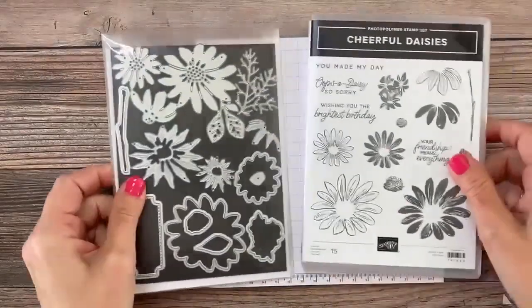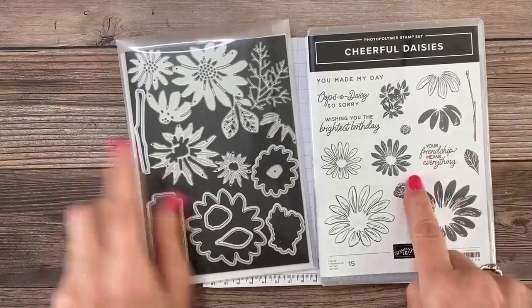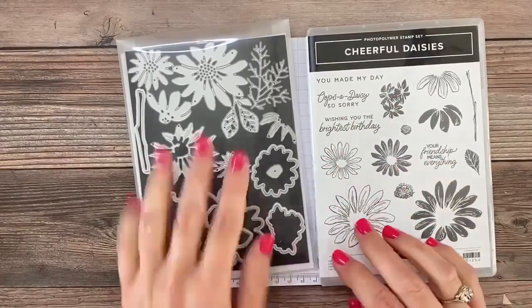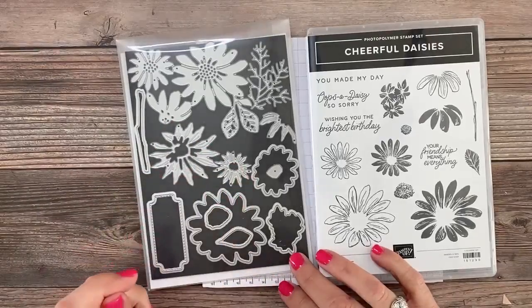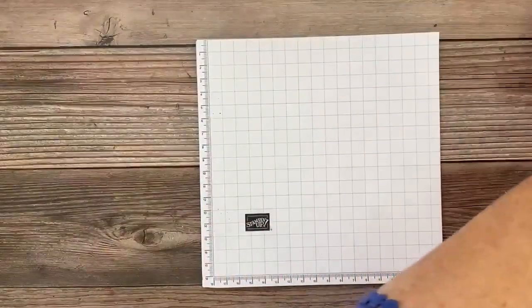So this is the Cheerful Daisy bundle, and it is, as you can see, a set of coordinating dies and the stamp set. There's some great words in this, and the dies are great. There's a label shape. You can do some layering of these dies to add a little more texture. There's a stem, some leaves. And so let's just get started.